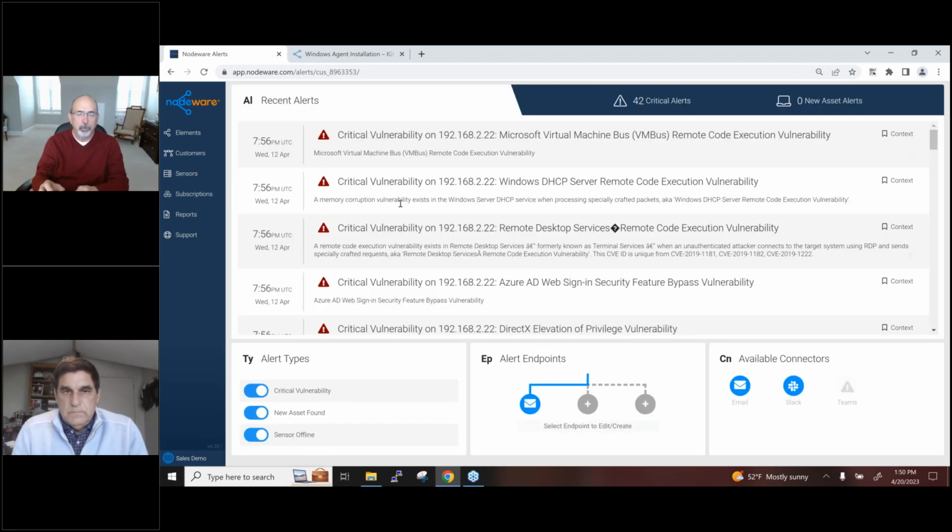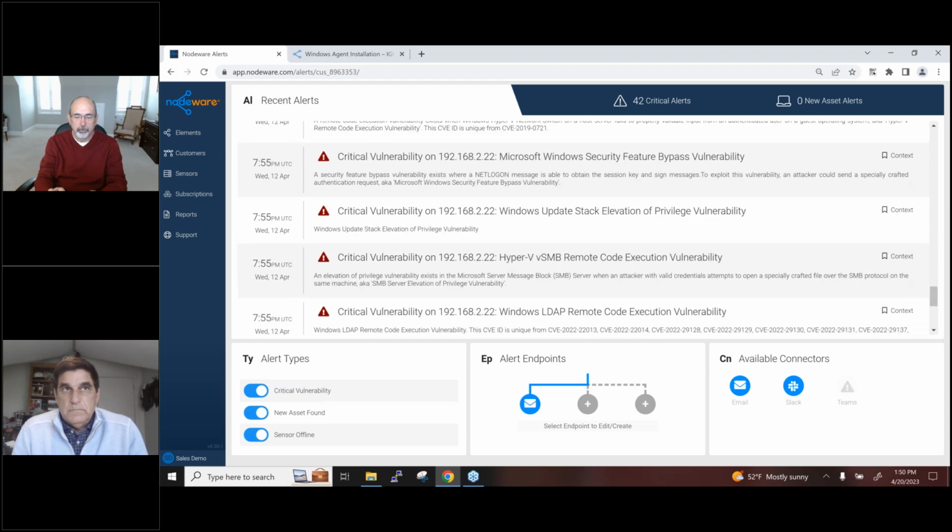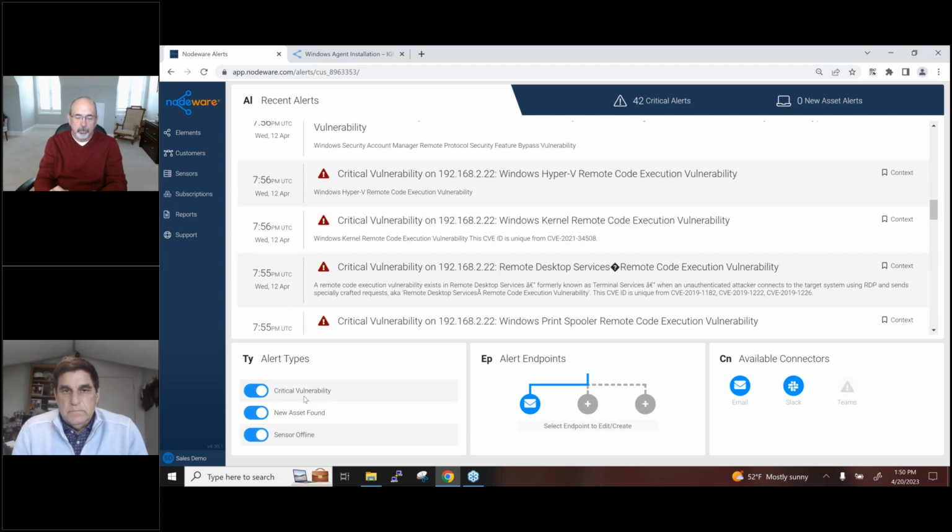So here are all of the alerts that have been triggered for this account over time. What we alert on by default is critical vulnerability. Anytime a new critical vulnerability is found, you will get an alert. On day 2, when it scans again and finds that same critical vulnerability, you will not get a second alert. You only get a critical vulnerability alert one time, and that's just to not overwhelm you as the MSP or your ticketing system.